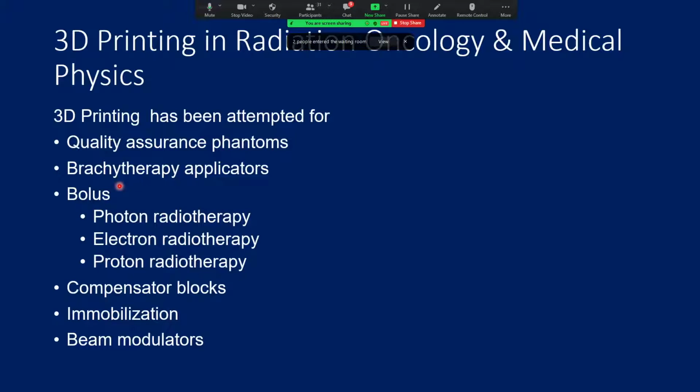And bolus for photon radiotherapy, electron, you can make bolus, as well as electron cutouts people have made. Normally we make them with low melting point alloy, but you can use 3D printing to make any shape of electron cutouts. And proton was the first one to be used actually. Proton radiotherapy bolus have been made. Compensator blocks can be made, immobilization devices, beam modifiers, and it's left to your imagination what next you could do.